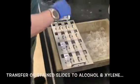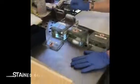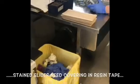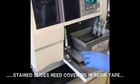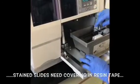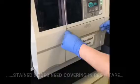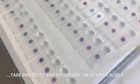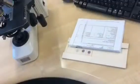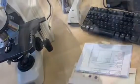The final stage of processing requires slides to be transferred from alcohol to xylene to fix and preserve the stained cells, and will then be covered in a resin tape. This protects the prepared samples and allows us to view the cells clearly down the microscope. Slide and patient request forms are then matched up and placed in trays ready for screening staff to report.